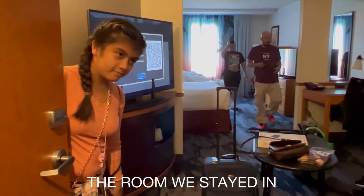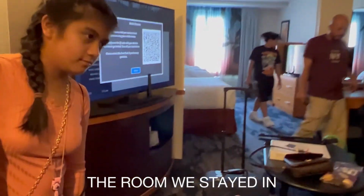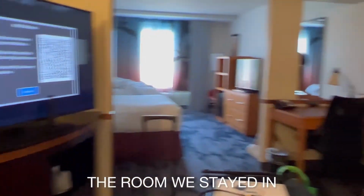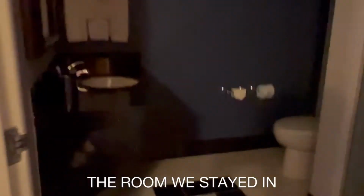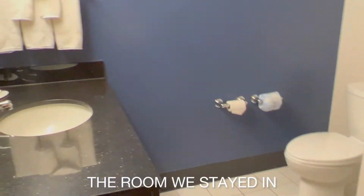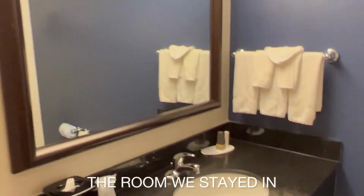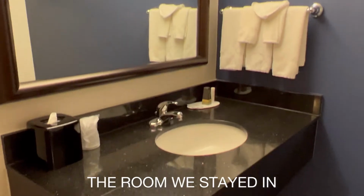It's blurry. Okay, here we go. We are here at the, what's the name of the place? Fairfield by Marriott. Okay, a 2-bed. Okay, let's check the bathroom first. The bathroom is okay in size.